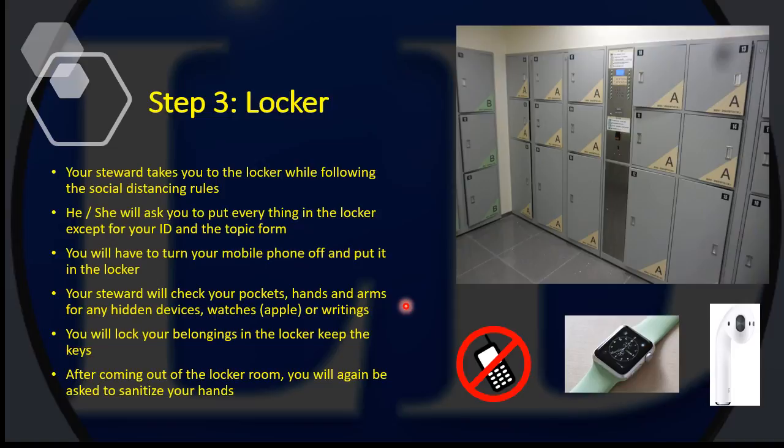I will explain it to you. The steward will ask you to turn your pockets inside out. You are not allowed to keep even a tissue paper with you, because tissue papers and sanitizers are provided everywhere.